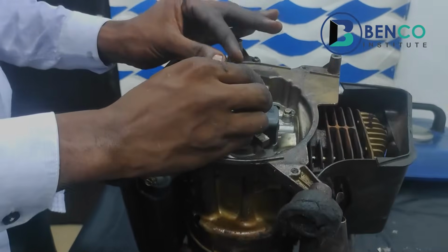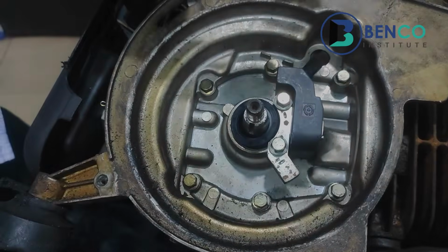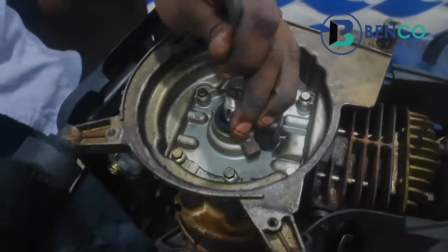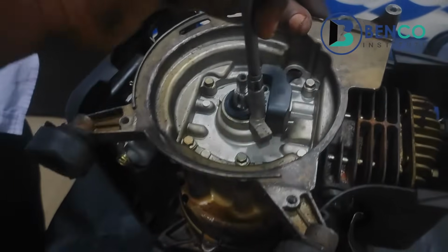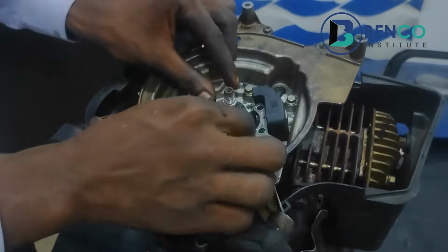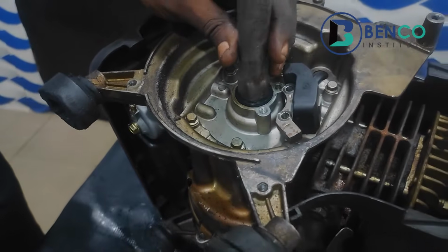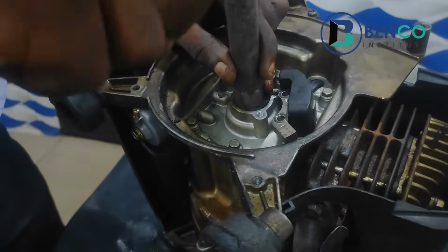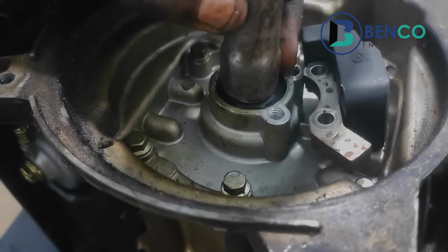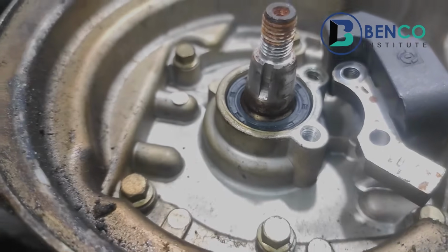Okay, let's fix the new OSC we got. All right, to get a better space for it, I will take off this. All right, so I can have a good space for it. All right, we successfully tapped it back to position.